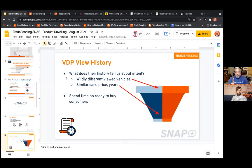Correct. And also, Matthew, if I'm not mistaken, the dealer has the choice of getting only the leads that are verified or all leads, whether they've been verified or not. I think we might still be working on that. So we'll follow up with that afterwards. Okay, my bad. I thought we were all okay, cool.